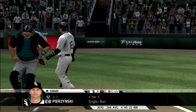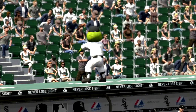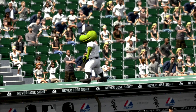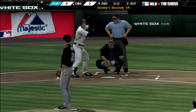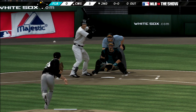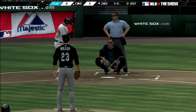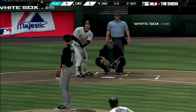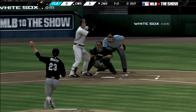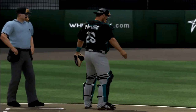A.J. Pierzynski will stride in again. He singled and later scored his first time. And this is taken outside for ball one. And he has 22 RBIs in the year, trying for number 23 right here. Runner breaks for third. Pitch inside, the throw. And Pierre is called out at third. Caught stealing 2-5.